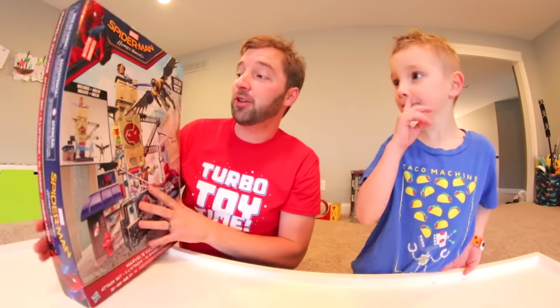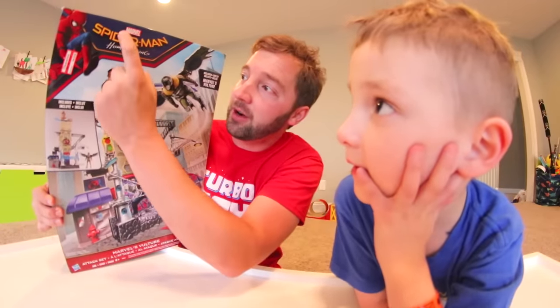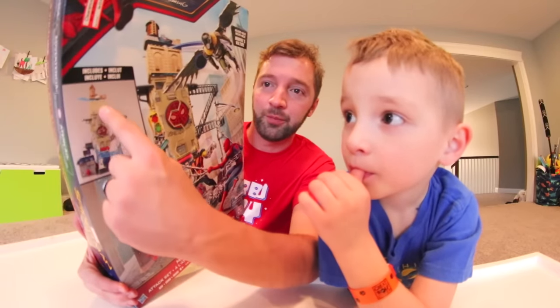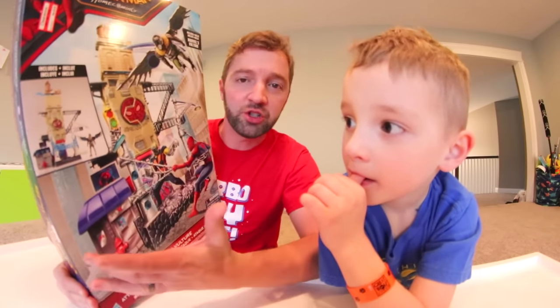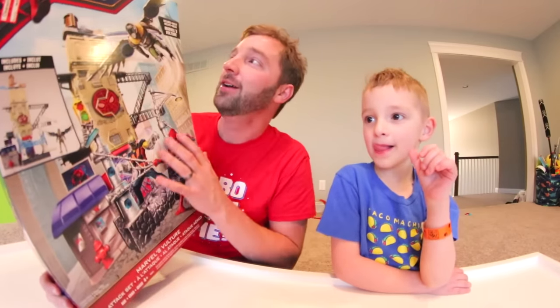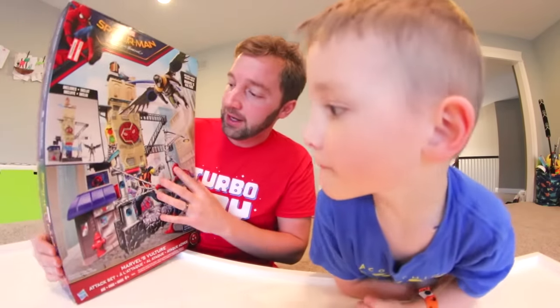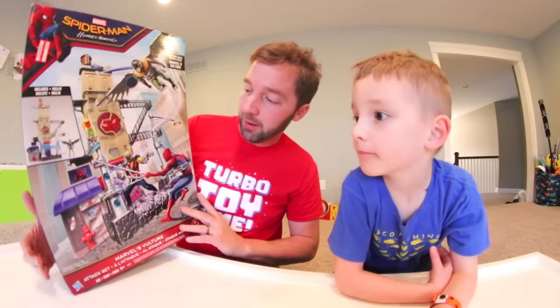All right, so here's the front of the box. There's a lot of stuff going on. Okay, it says Marvel Spider-Man Homecoming. It literally says includes and then a picture of the playset. I feel like most people know that there's a playset inside. It's a box of a playset. Yeah, I know, okay. But up here it says includes Marvel's Vulture and has a picture of him. And then it shows you the playset and a couple other things going on.